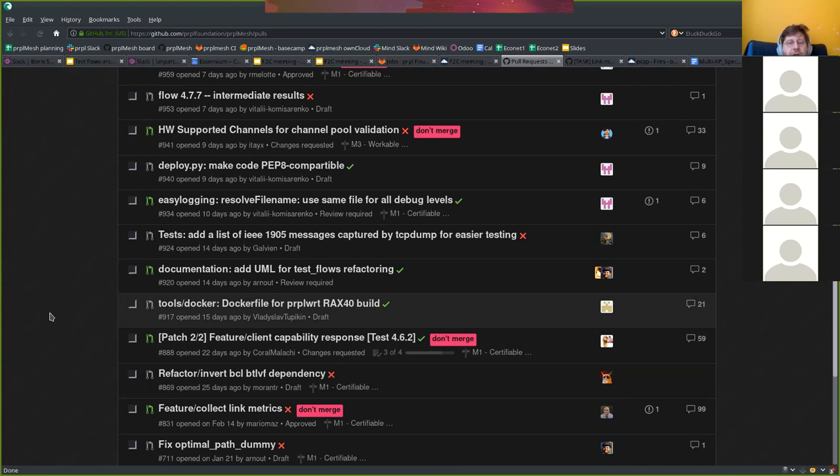Sometimes we also ask, from a big pull request, to split off a few commits and make a separate pull request of those, because they can be merged and they're pretty independent of the rest. So yeah, there are several possible ways to approach it.